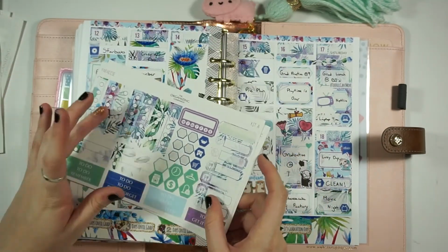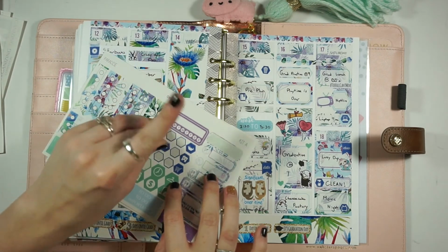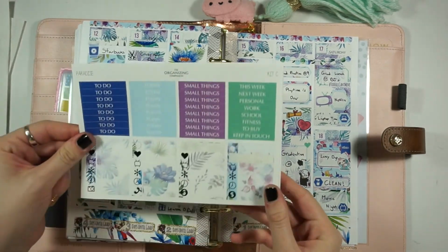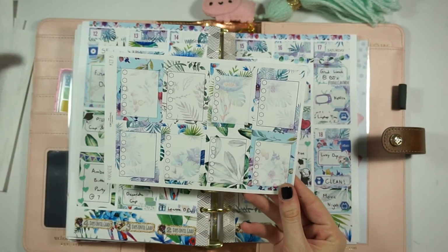And then on this sheet, I have all of the checklists. And I only used one of the meal things. And then the habit tracker, headers, and the three-heart checklists. And then I only used two little things. And then there's all of these headers. And then I didn't even touch the check boxes.